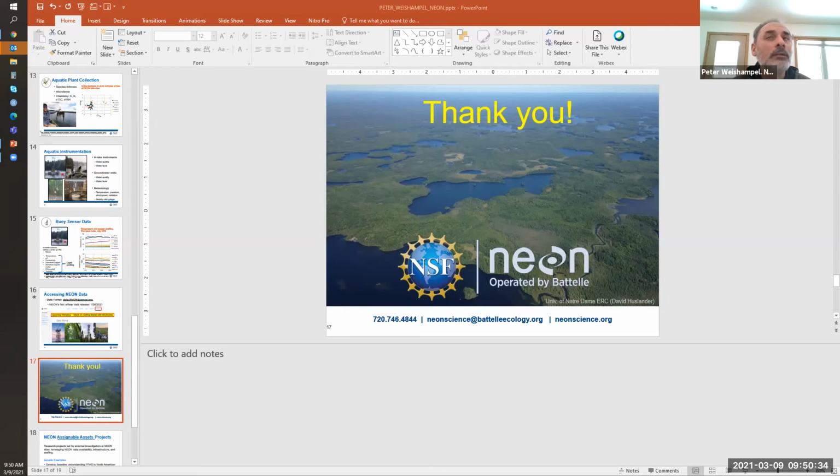When NEON was trying to find lake sites in the area, what we wanted to do was pair our lake sites with our terrestrial sites, and the UNDERC site where we have the terrestrial work, as well as Crampton Lake contained in the UNDERC property, is an example of that. We could address terrestrial-aquatic interactions potentially with our data set.